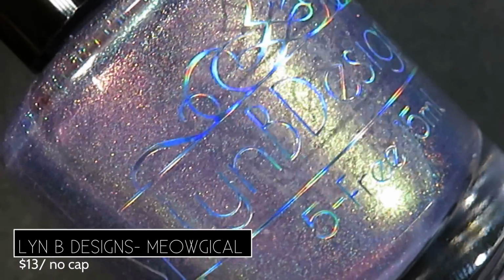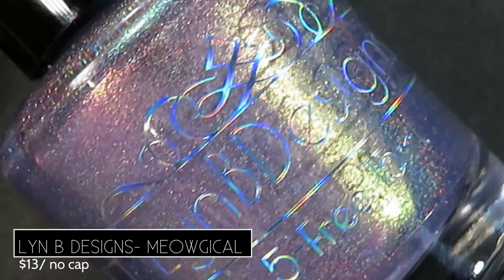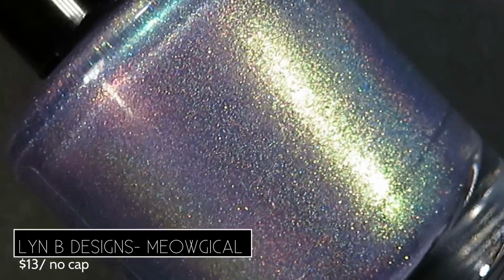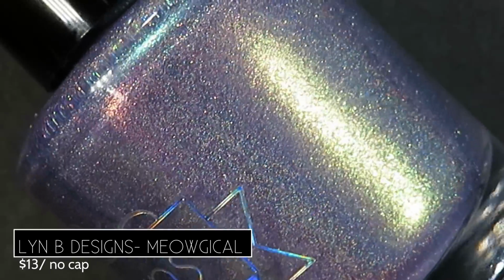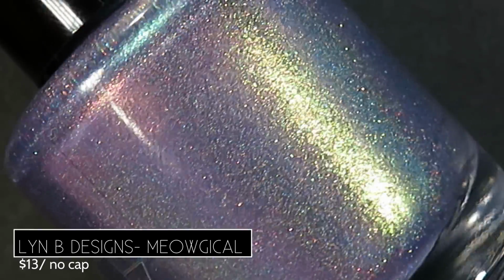From Lynn Designs this month, we have this beautiful purple. It's called Meowgical, and it's described as being a medium gray tone purple base with intense pink to orange to green shifting shimmer and scattered holographic sparkle. It's going to retail for $13 and have no cap, and it's inspired by the mythical and fabulous Cuticula.